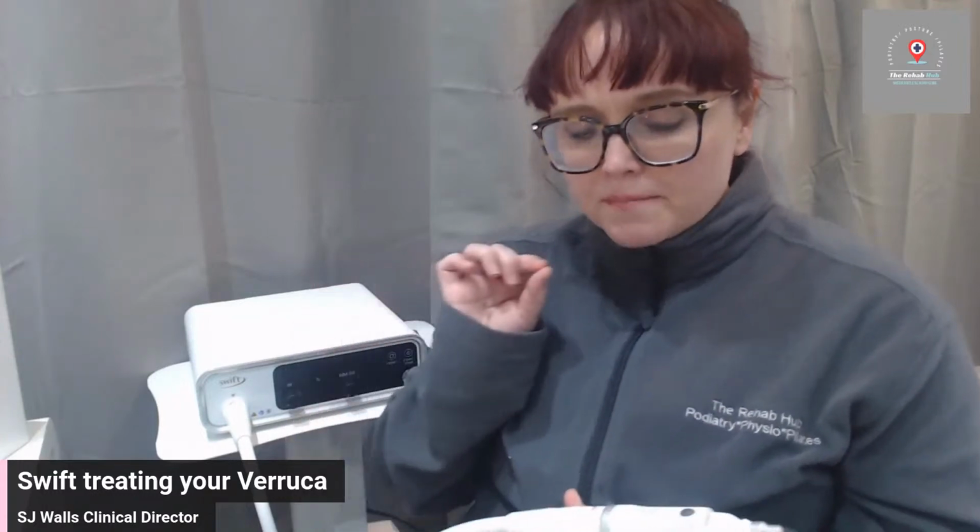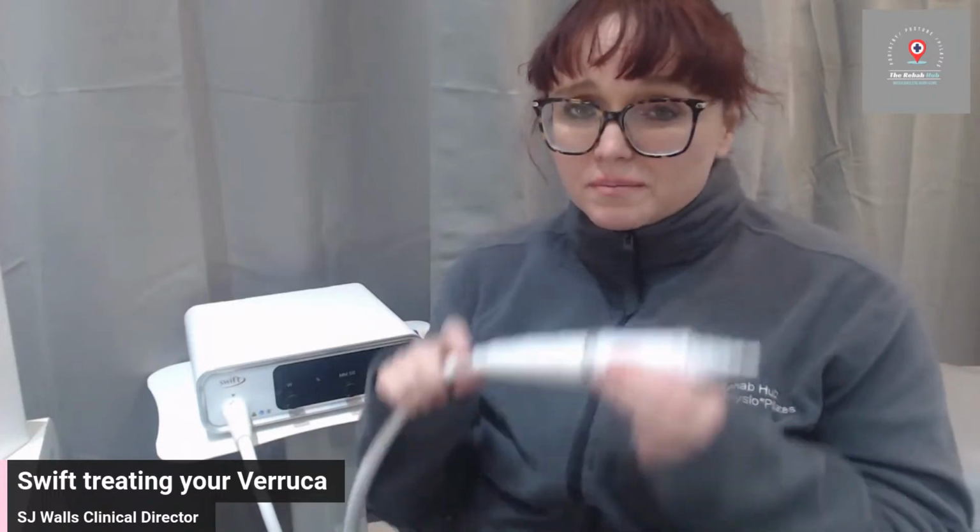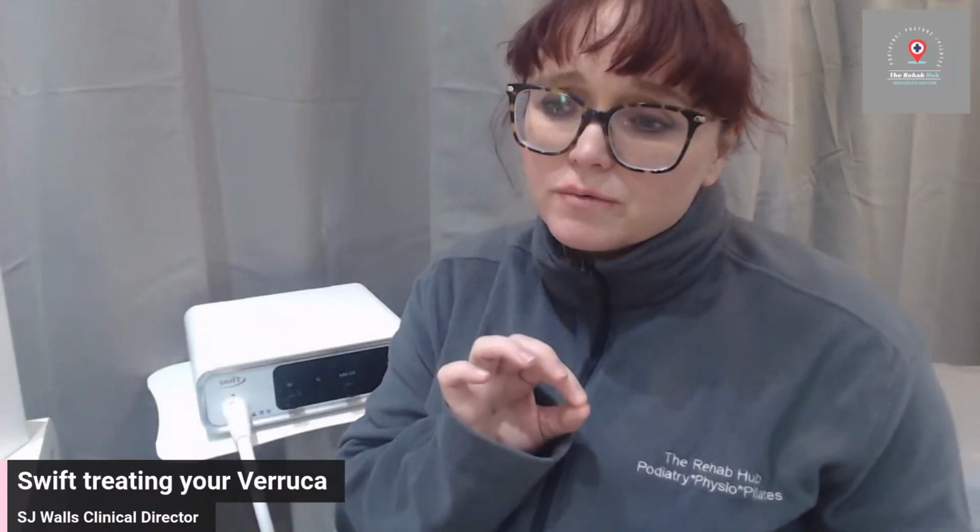We brought Swift into our clinic to join our options for verruca, and this is going to be our first line option. We do have a surgical procedure for verrucas as well, which sometimes we have to go to for very, very stubborn verrucas. But most of the time, our conservative treatment is enough. For just about 95% of the patients that we see in here, first line is all they need. It's very, very rare that they need a surgical procedure. And even if you have failed in the past, I promise you, you have not tried everything.